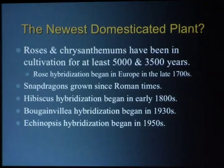Roses and chrysanthemums, thousands of years. They go way back, mostly in China. Snapdragons since Roman times, and getting up to Echinopsis hybridization, one of the more recent things to be domesticated. As far as I can tell, hybridization began in the 1950s with the Johnsons of Paramount Cactus Farm.